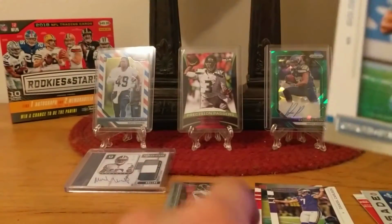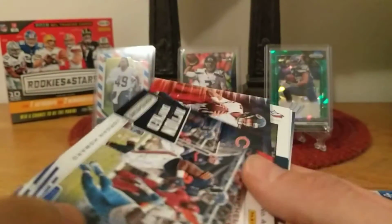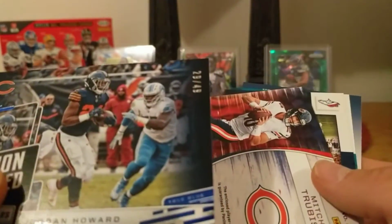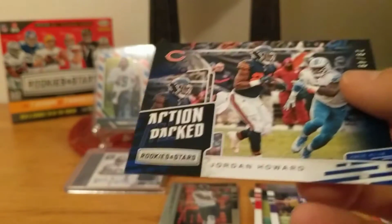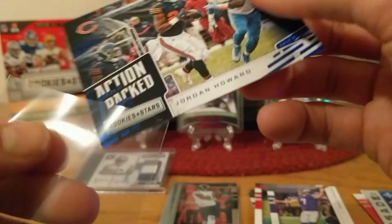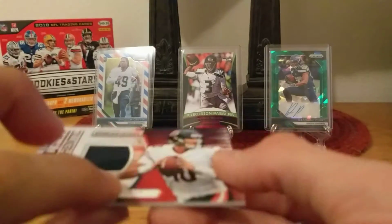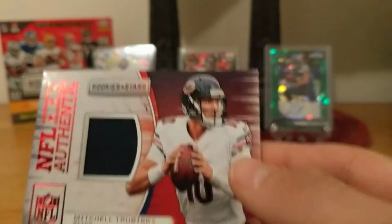Matt Ryan. Golden Tate. Got a Jordan Howard action packed. It's another numbered card. Out of 49, 29 out of 49. So we got 3 numbered cards. It said we were supposed to get 2 memorabilia cards. But our memorabilia card is definitely not a bad one at Mitchell Trubisky.